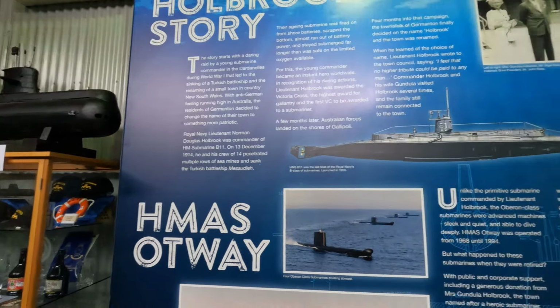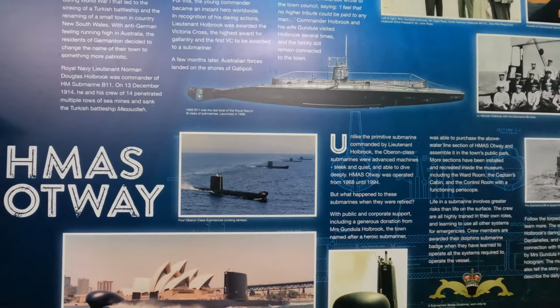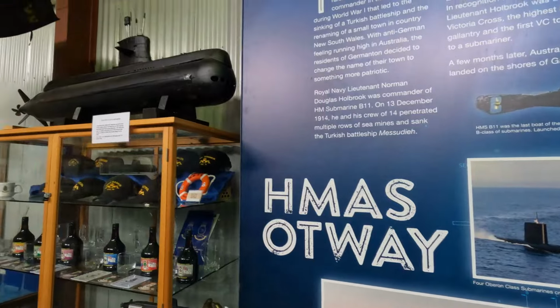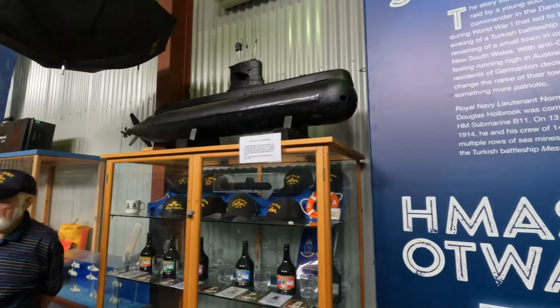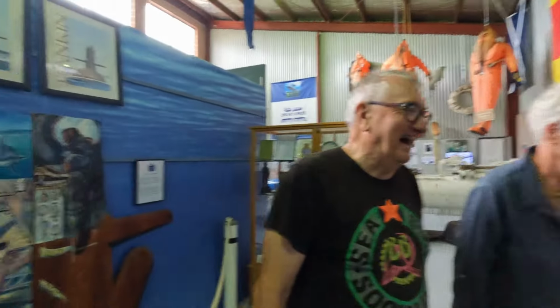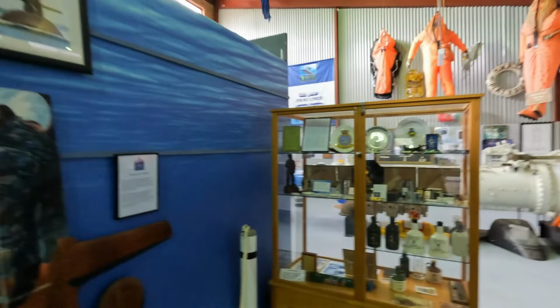The Collins boats and more on women in submarines, and that's us being the fourth country in the world that has women in submarines. I'm glad they didn't come on when I was on them. I'm glad our daughter didn't go into it. I recorded that, that would have been good.